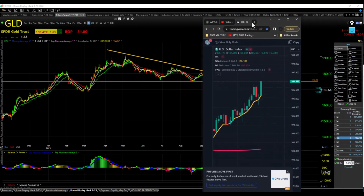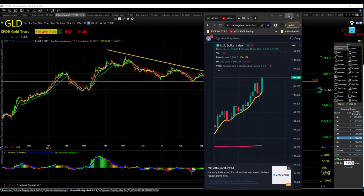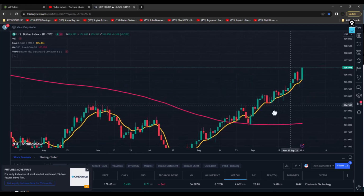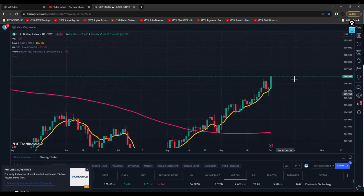Let's take a look at US dollar. All right, slide this over. Here's US dollar. Boy, this thing just does not give up, traders. Look at this thing. It's up to 107 now. Just hit it just now, just a second ago. So dollar just keeps ratcheting higher and higher.